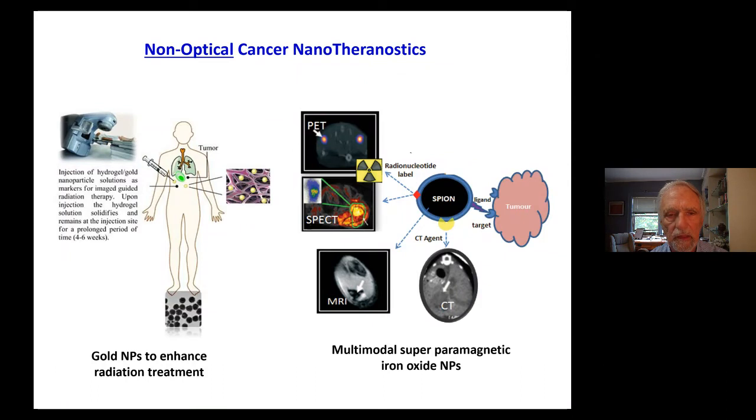Just to give you context, of course, there are many non-optical nanoparticles for different applications, including in biomedicine, including in cancer applications. And I'll just show a couple of examples here. One is gold nanoparticles that are used to enhance radiation treatment. If you can get gold nanoparticles to go selectively to tumor, then the very high atomic number of gold gives you very high X-ray absorption, which leads to secondary electron production being enhanced in the tumor.